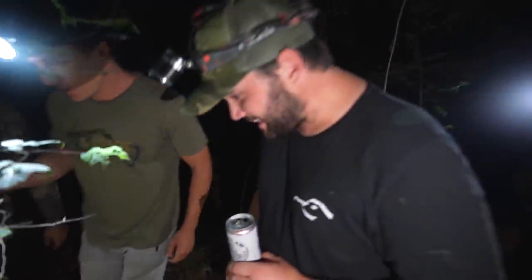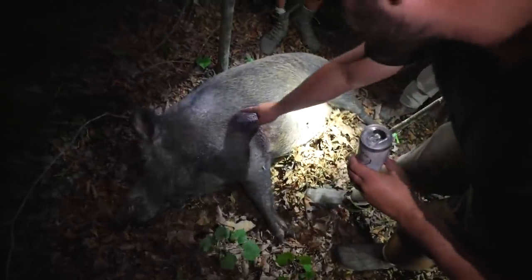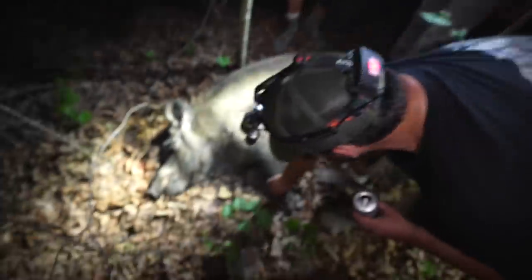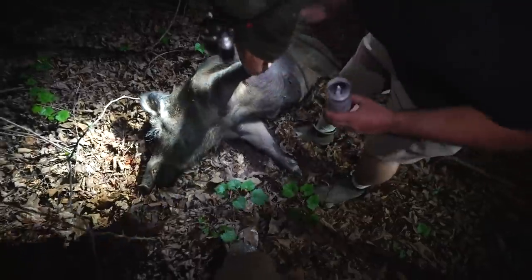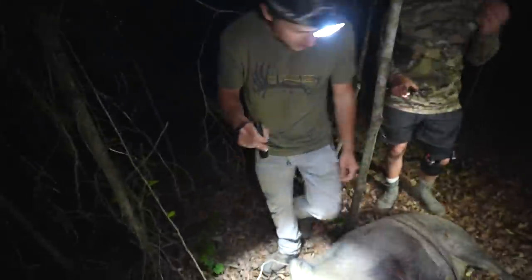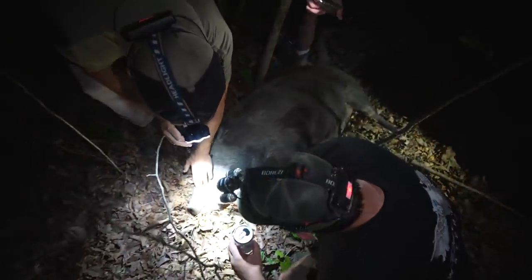Dude, that's a giant. Hit him right in the shoulder, yeah. That's what I was hoping for. Huge. Right there. Right in the shoulder. Right behind the shoulder. You still awake, buddy? Good. Dude, I don't know how you're carrying that stuff. I might freaking mount this thing. Holy crap. Oh, look at the cutters on them.